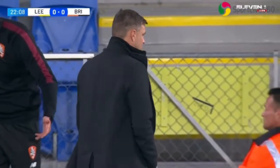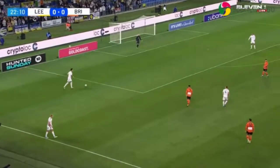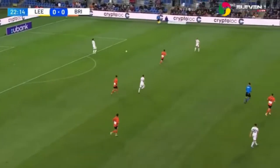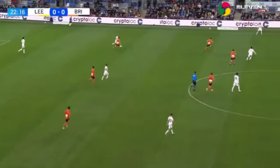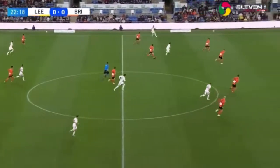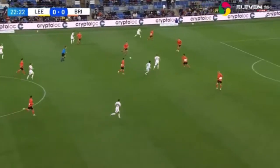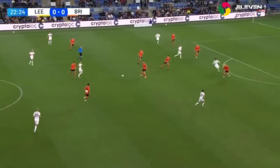I think Warren will be pleased. 22 minutes in, not too many chances for Leeds, just that one little scare, you could say, and the offside goal. But they're growing into the game, Ben. Yeah, that they are. Almost conceded inside the opening 20 seconds, but disallowed for offside.